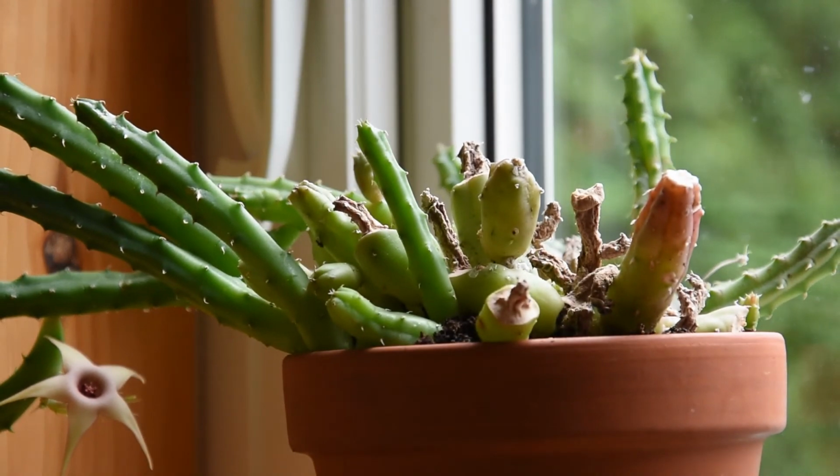You can see that the older stems are dried up at the tips, which indicates that this plant went through a huge stress at one point. And the stress was lack of water. The soil in which this plant is kept is quite porous. There is plenty of pumice in it, and the water goes through the soil easily and doesn't stay. I was not watering it enough, and the plant was close to dying because of lack of water.